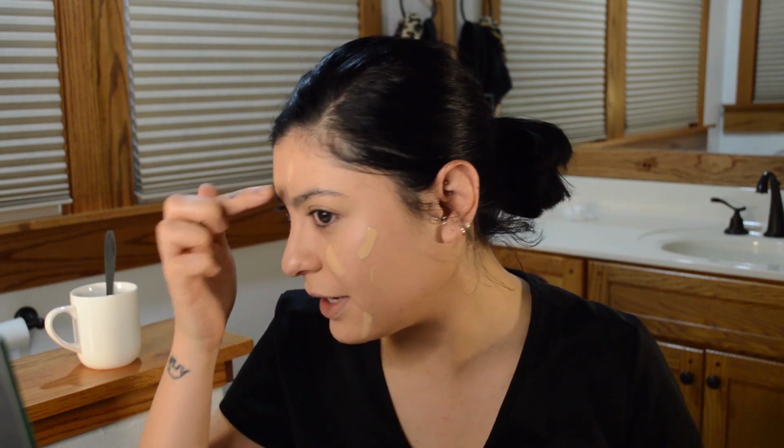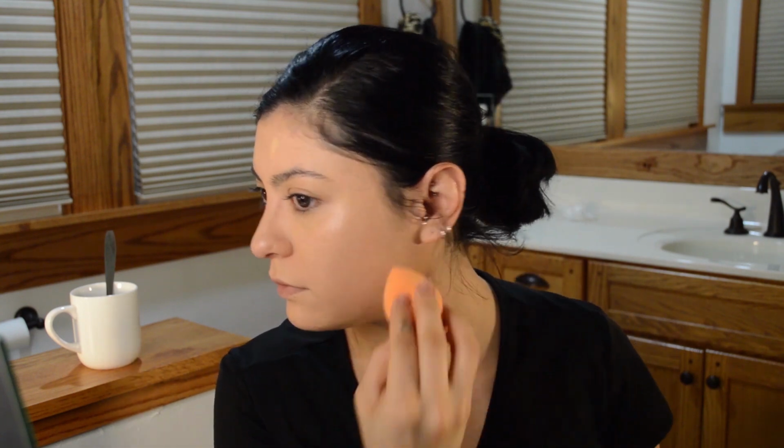I think it's very medium coverage, so I'm just going to go in with a little bit more. You can still see my skin through it, which isn't necessarily bad. Like maybe for an everyday wear, I wouldn't mind it. However, I want to see what this can do. And don't forget your neck. Okay, well, so far so good.